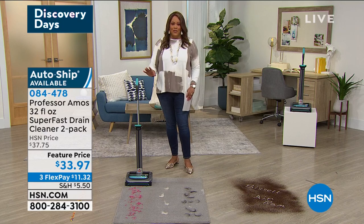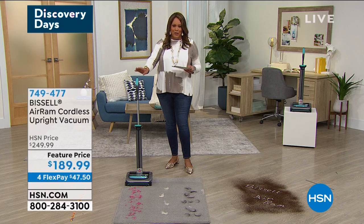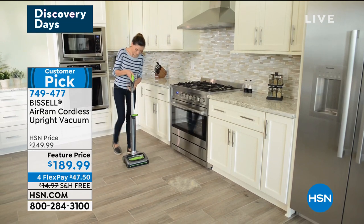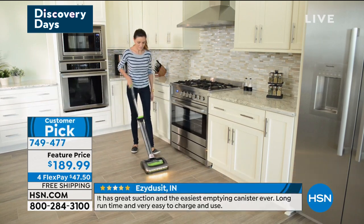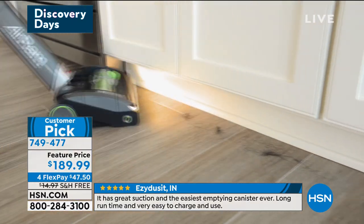Okay, we're going to start with Bissell. And this is a mighty vacuum cleaner. Let me tell you about it. This is called the Bissell Airram Cordless Upright Vacuum. And what I love about this today, it's $189.99. What that means for you is it is $60 off. So that's a big deal, right? Four flex pay today, $47.50 to get this home. It's a huge customer pick.